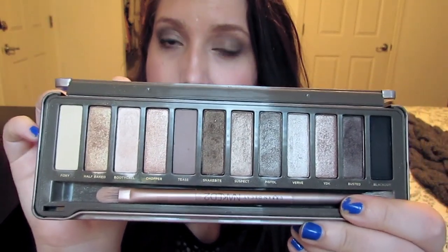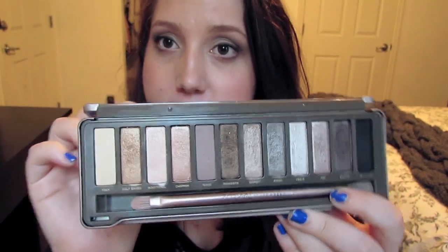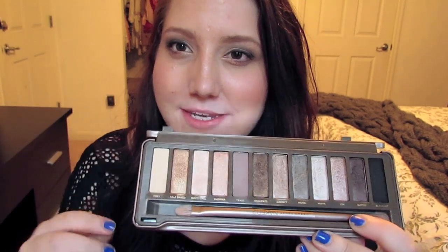It has colors better suited to my skin tone. These colors are a lot cooler than the Naked palette, the original one. The original one has a lot warmer colors, and these are cooler, and cooler suits my skin tone better, I think.